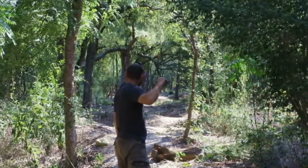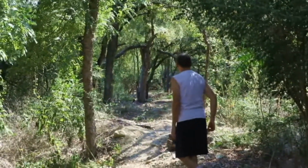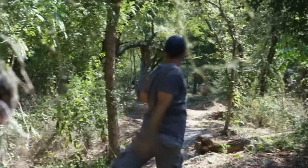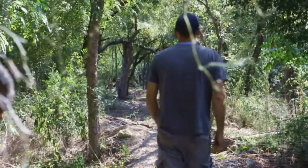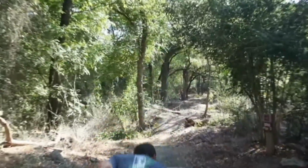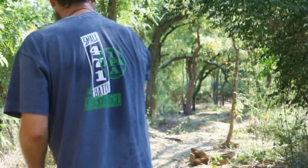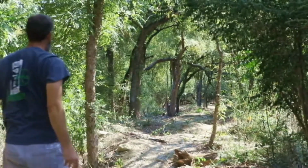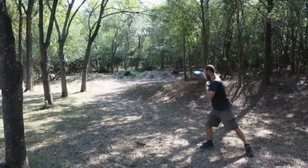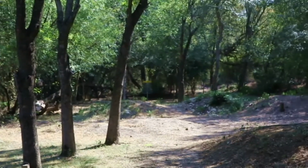Here's another tree-flooded area of the course. Got some massive hills in here as well. Little mounds. Matt throws up a beauty. Let's see if we can get Brad through here. Oh, a little bit high right out of the hand. Yep, bad break there.